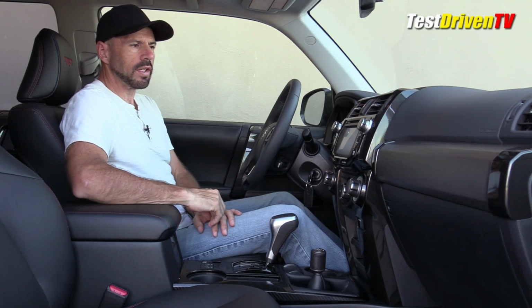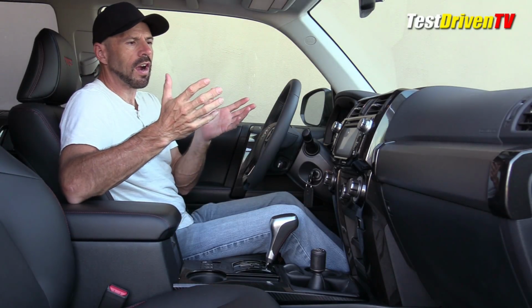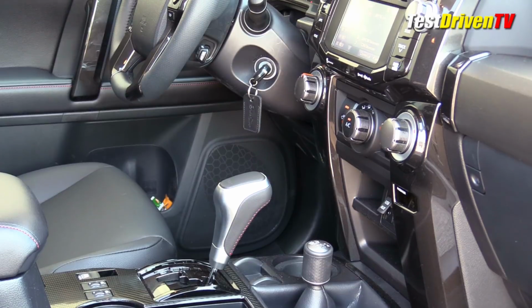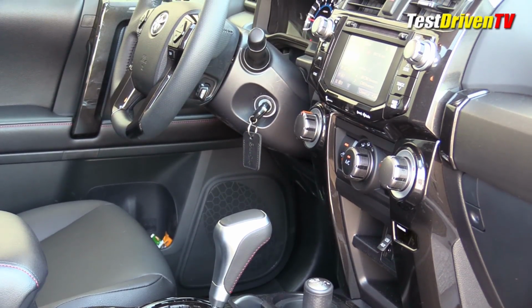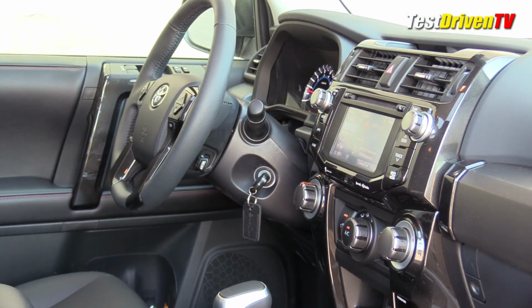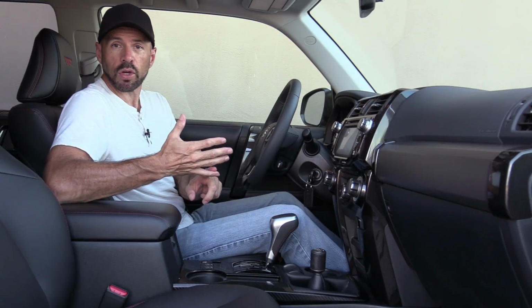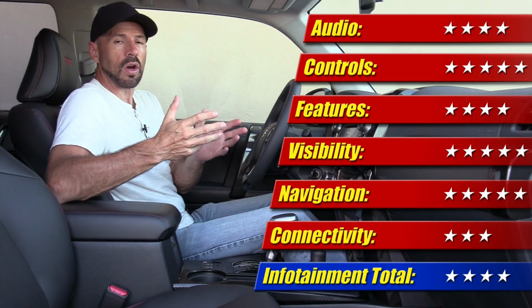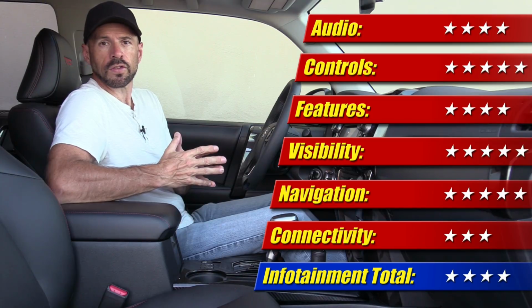And the audio quality here also, I would say it's middle of class. Toyotas, even their high-end JBL systems, haven't always had the best audio, but this just isn't that bad. And of course, we have satellite, we've got AM, FM, you've got Bluetooth connectivity, and there is a CD player right here. One thing we're missing: Android Auto, Apple CarPlay. But overall, this is a system that's a lot better than many out there, even though it could have a few more features. So it gets 4 out of 5 stars.